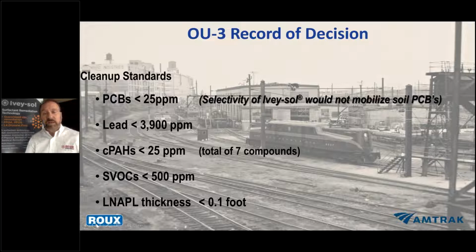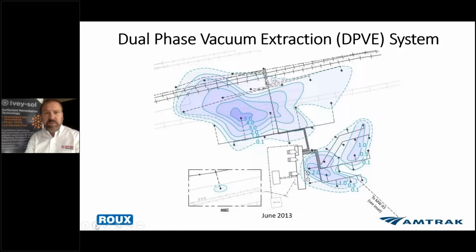We could show that we could make the heavy oil contamination at this site miscible in groundwater with 4 to 5 orders of magnitude over PCB liberation. So we weren't going to cause that issue, which was critical for this client, which also proved out at pilot and full scale. This shows a multi-phase extraction system that they had set up at the site. I'll show you a nice overview of it.